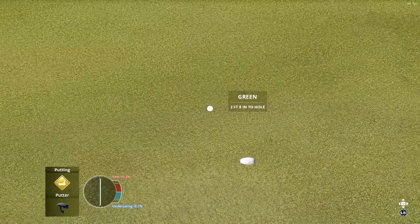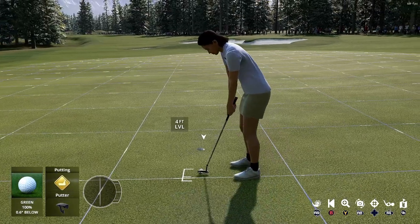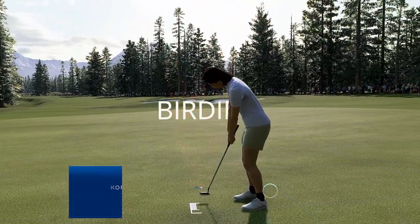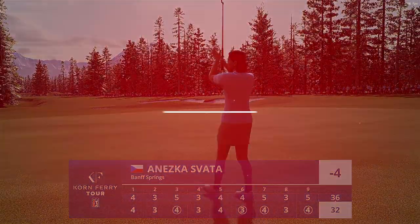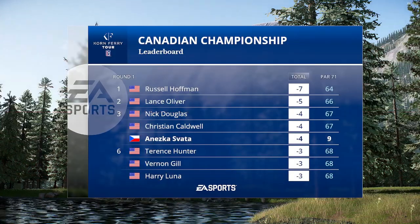Speed was right, what you want, but the eagle putt doesn't go down. This would be a good way to finish off the front side. Easy as can be. It's a tap-in birdie here at the ninth. And she'll go out in 32 on this front side, 4 under par.